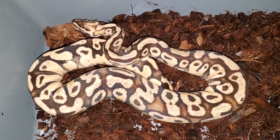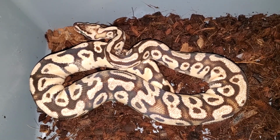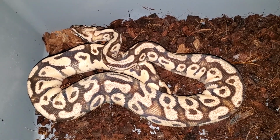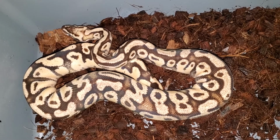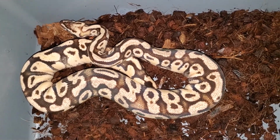Russo is one of the very first blue-eyed leucistic genes that was ever discovered. It is more or less a very subtle gene, kind of like Yellowbelly, but even more so. They're just a little bit brighter. It really stands out when it's combined with other things. As you can see in him, adult pastels, even with fire, don't typically look this good in my opinion. So the Russo just kind of gives it a little bit more oomph.